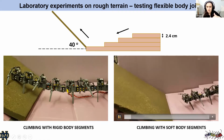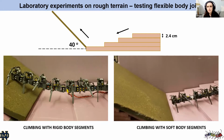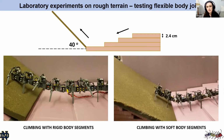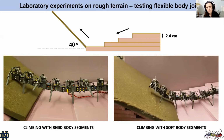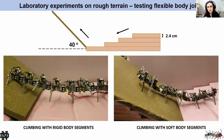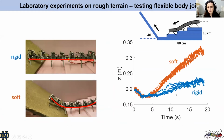You can see how it adapts its shape to the environment, and can climb the incline without sensing any change in the gait. So this also helps. We did multiple experiments with different types of segments and saw that the robot with soft segments is better than the robot with rigid segments.